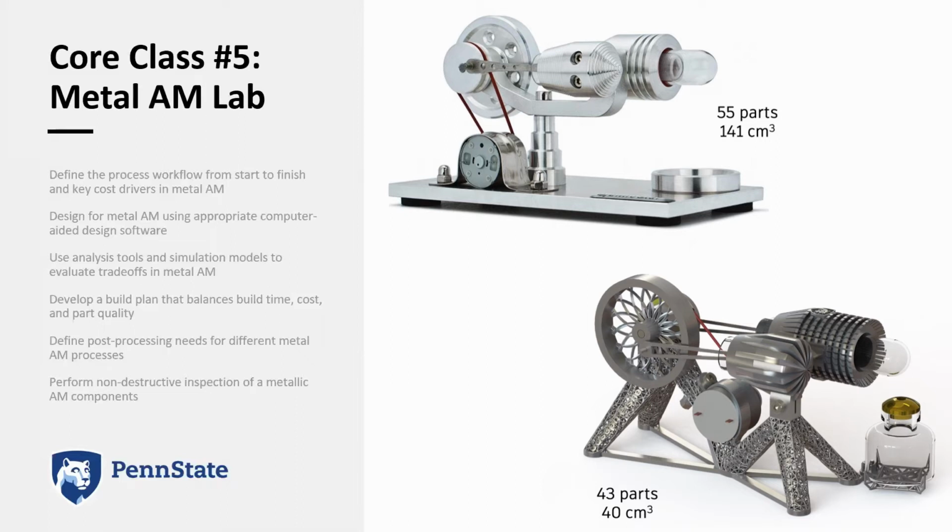And here's one example. I think this was 2 semesters ago now. It was a little small piston engine, and you can see the original one up top: 55 parts, about 141 cubic centimeters of volume. A team of 2 students redesigned it. The goal wasn't necessarily part consolidation, but they did get from 55 down to 43, and a huge reduction through lattice structures and some optimization, down to 40 cubic centimeters of printed material, which of course reduces build time, material, and cost. And the students in the course were pretty excited that once it was assembled, it all fit together, and it actually worked. So Guha is going to show some videos of that a little bit later here.